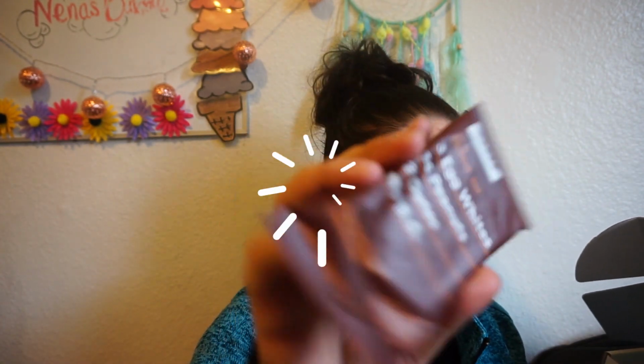Is this bar by RXBAR? It's a protein bar, 3 egg whites, 14 peanuts, 2 dates, no BS. Peanut butter chocolate. Very nice. I think I've tasted those before. I'm not sure.